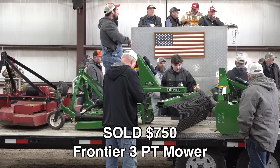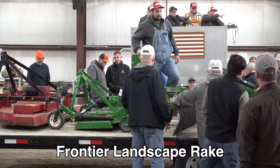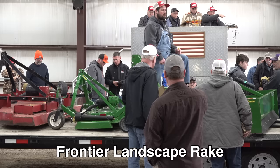There were several Frontier attachments here, new. They had a little bit of rust on them. They've clearly been sitting outside for a year or two. I'm always puzzled at this because I know there's going to be a bunch of customers go into Reynolds just this week and buy landscape rakes and box blades with their new tractors. Why didn't Reynolds offer the good deals to their customers rather than selling them here at auction?